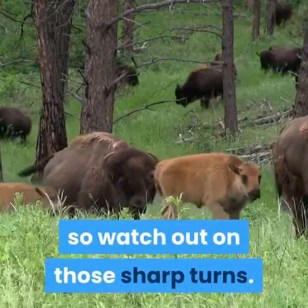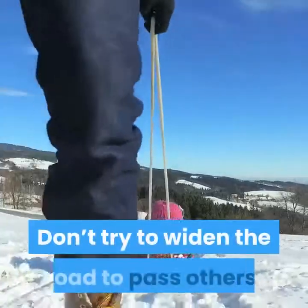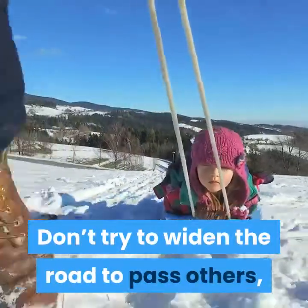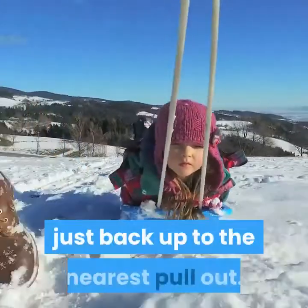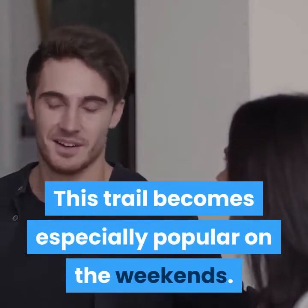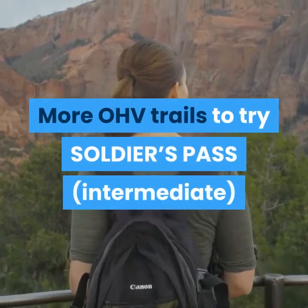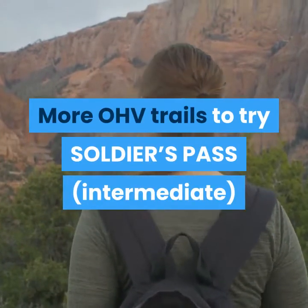There is a 5 miles per hour speed limit. The trail can accommodate 1 vehicle at a time, so watch out on those sharp turns. There are pullouts throughout. Don't try to widen the road to pass others, just back up to the nearest pullout. This trail becomes especially popular on the weekends.